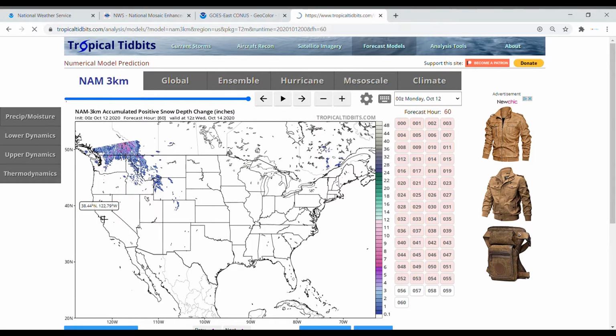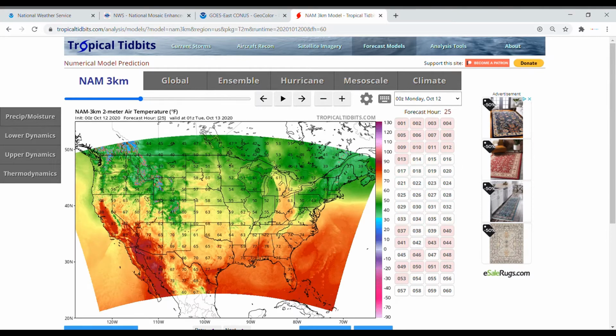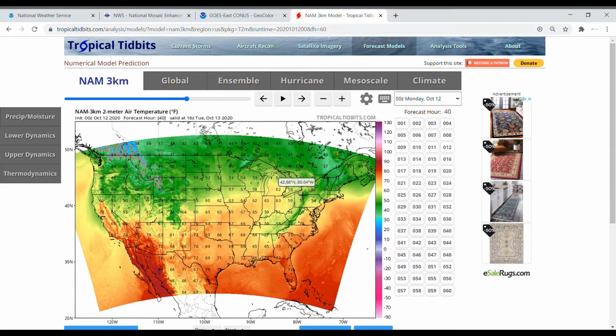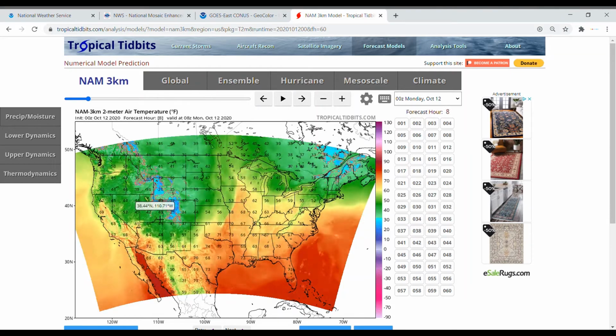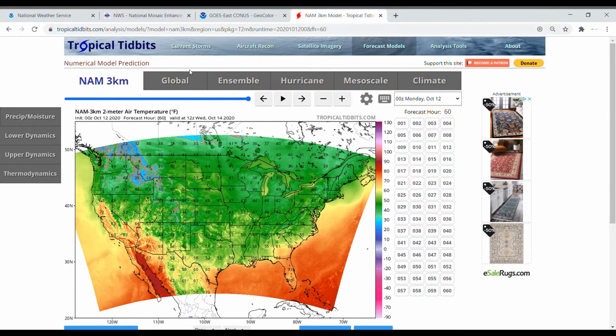And for temperatures, you can see that there's going to be a big shift in temperatures. You can see that cold front there kind of bringing in those cooler temperatures throughout the next few days, and the highs aren't going to be a problem. It's more the lows, and overnight is when you could see some snow in spots. Unless you live in the Rocky Mountains, then you will be much cooler during the day than your surroundings, but that is normal with elevation.